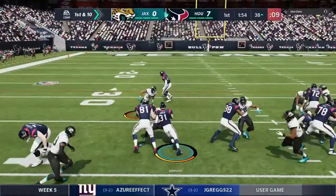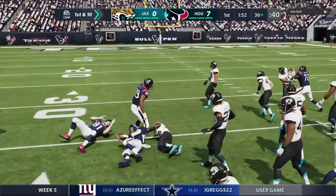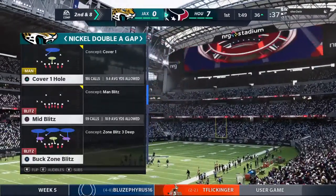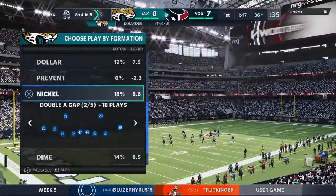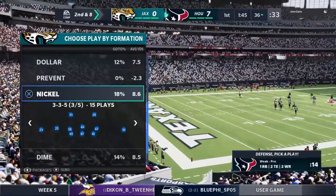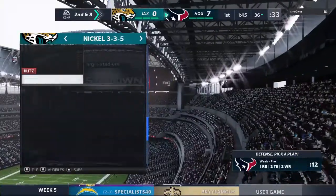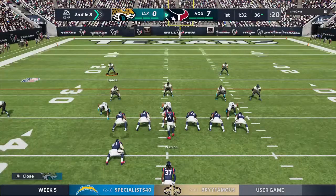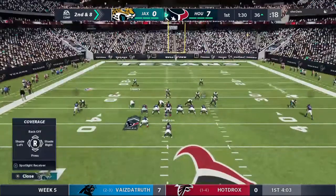The 1st down carry here for Johnson. DJ Hayden, the corner, in on the tackle. That was a pretty good job defensively to hold him to a 2-yard run, but I've got to think this offensive line, they're asking their quarterback for a different type of run, one that they rely on, one they have confidence in, one they feel like they can block. The last run good for 2.